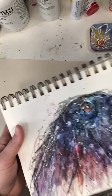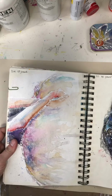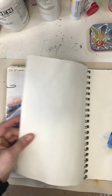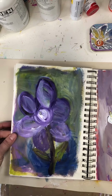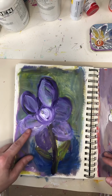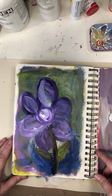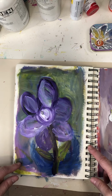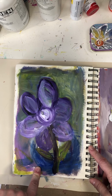But again, I just love that I can flip through this book and remember the things I've done. I think that's about it. Here's some leftover paint that I had from a class. I won't waste it, so I painted this.